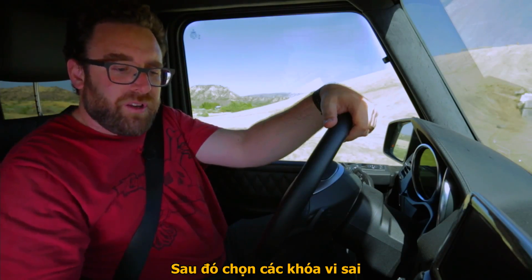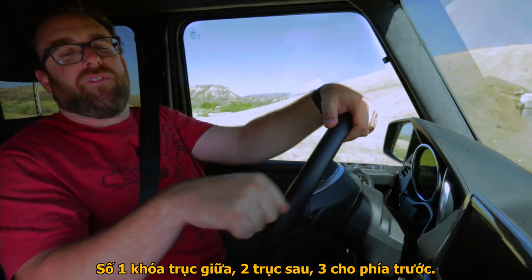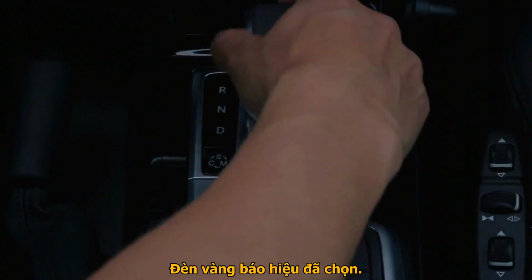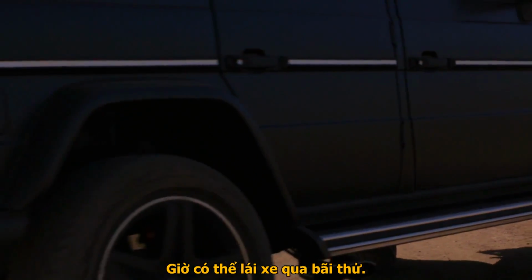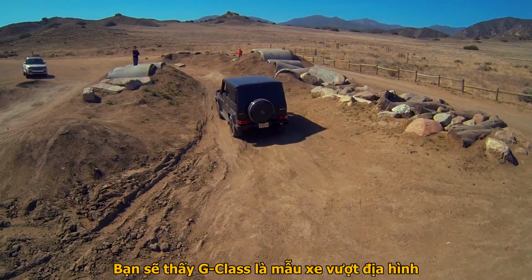So what you do is you hit 1 for the center diff, 2 for the rear diff, 3 for the front diff, and you get these yellow lights. And what these do is they let you know that it's thinking about it. And once you're in drive and start going, they will then hopefully turn into red lights, which means that the differentials have been activated and locked. And now I'm going to drive through this, which is nuts.